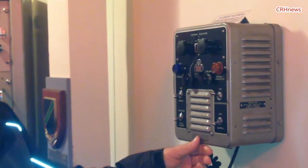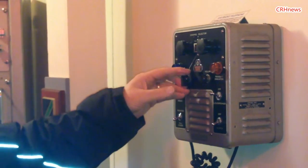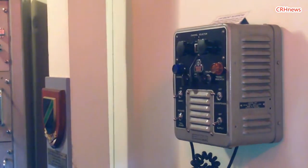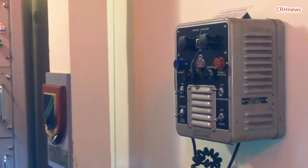And channel 16 is the calling system on there, and this was the second of the VHF transceivers that Marconi brought out.